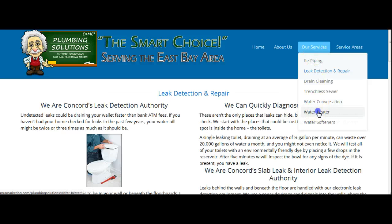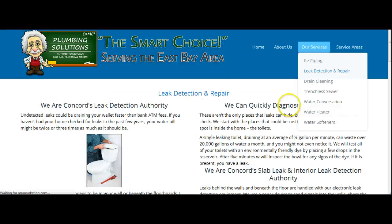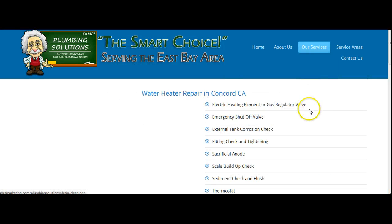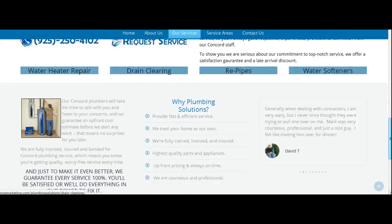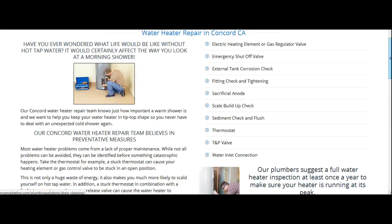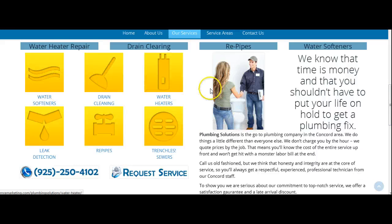And you can go through here and just click around, and you'll see I took great care in moving all of your content over. And I added all of the services. For example, we have the water heater repair service here. As you scroll down, you can see the content for the water repair. And then the bottom fold of the website, just like all the other pages, links to the other sections of your website, for example drain cleaning.